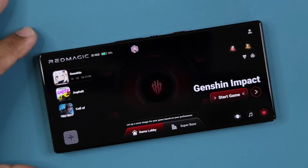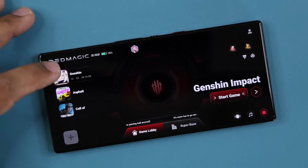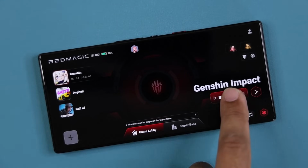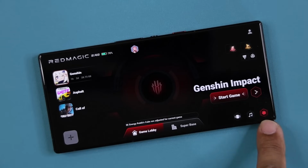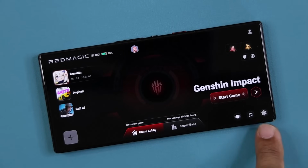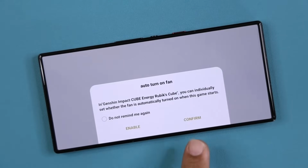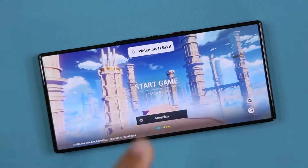But let's launch an actual game like Genshin, which is a high-performing, graphically intense game, and see what it is all about. So I'm going to tap on it. We're going to start the game. Right here, tap on start the game. By the way, you can turn over here to turn on and off the gaming fan. So if you're going to be doing intense, long gaming sessions, make sure the fan is turned on. It's off, and now it's on, and that's going to cool the device so it doesn't overheat. So let's start the game and see how it behaves. You can also enable auto turn on fan if you want. I'm going to say confirm, and then we're going to start the game.